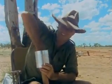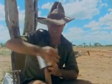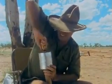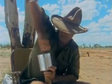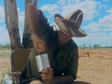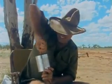Just because you live and work out the bush doesn't mean to say you've got to turn into a grub. So the best thing to do is to keep on top of your washing. Now there's a couple of things you can do. You can hand wash if you want to, or you can make yourself a bit of a washing machine like this. All it is is a jam tin cleaned out.